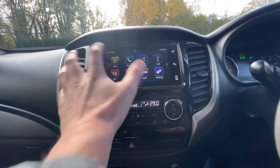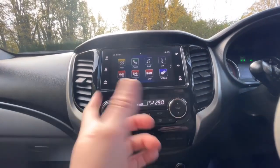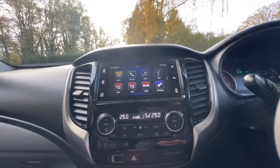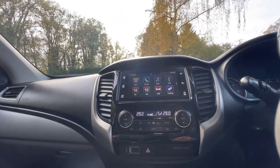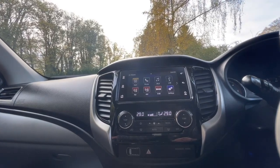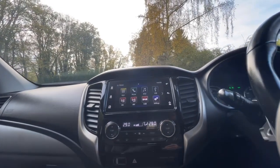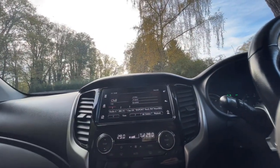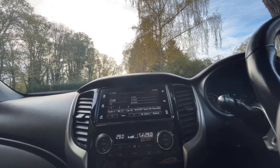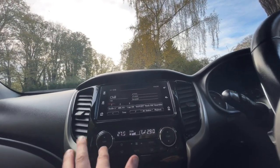So it's got obviously applications which are part of your mobile phone settings, so I can only presume that it will work through that in regards to navigation and things like that. Let's have a quick look. Yeah, it's got Apple and Android CarPlay, so you can get your nav and everything through those. Obviously it's got DAB and FM and AM, and it's obviously got the applications, and everything works as you can see perfectly.